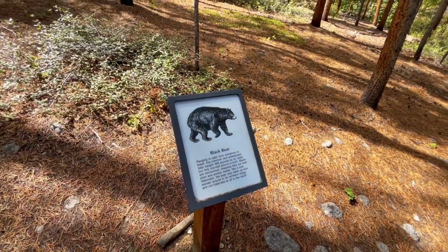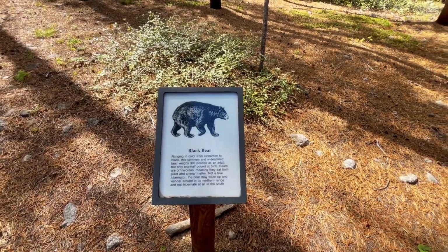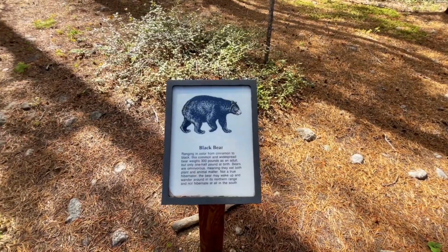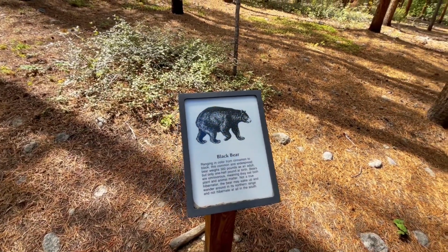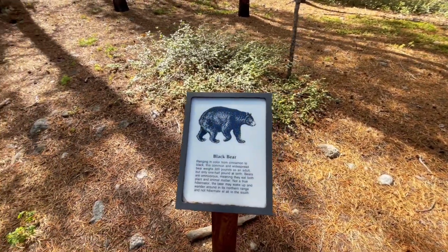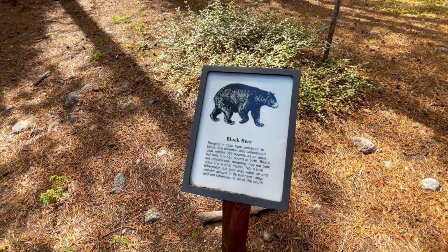Oh, now this is one that we'll want to take note of. Bears. This says that they actually have bears in this area and they can weigh up to 300 pounds as an adult. So they're not a true hibernator and they can wake up and wander at any time. So that's something really interesting that you should take note of when traveling through this area. Now at some point I might do a bear safety video for everyone so that we'll know what to do. I've talked to many rangers and they've given me some great advice.